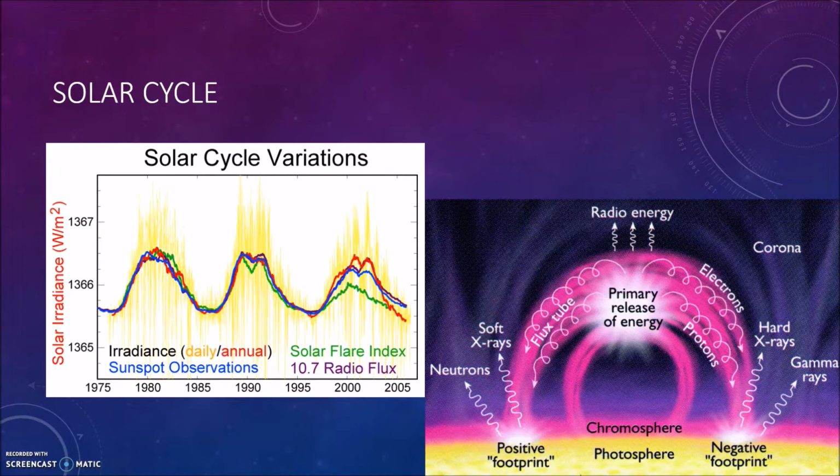Now, the sun we all know and love goes through what are called solar cycles. To give you a relative idea, it's like a sine or cosine graph, just not as evenly distributed. In other words, it has a minimum, it has a maximum, and when it returns to the minimum again, it's a new cycle.